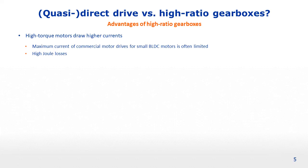Another disadvantage are high joule losses, which are incurred by those high torque motors. This is really a combination of the high currents that they draw and the increased resistance that their windings have. And this is especially problematic when these motors are holding a static load, in which case the joule losses would simply accumulate.